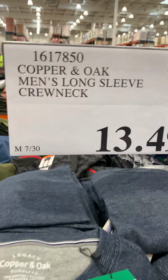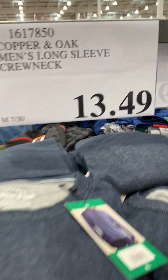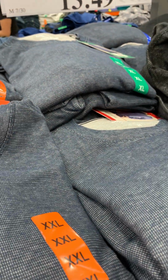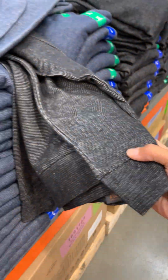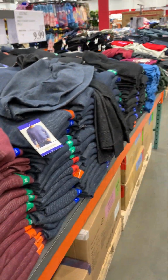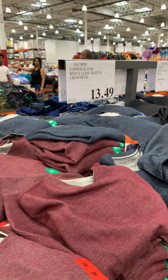These are men's long sleeves, $13.49. So this is what they look like. See, long sleeve. And then they have different colors. It's black, but they have a whole line of them, different colors. $13.49.